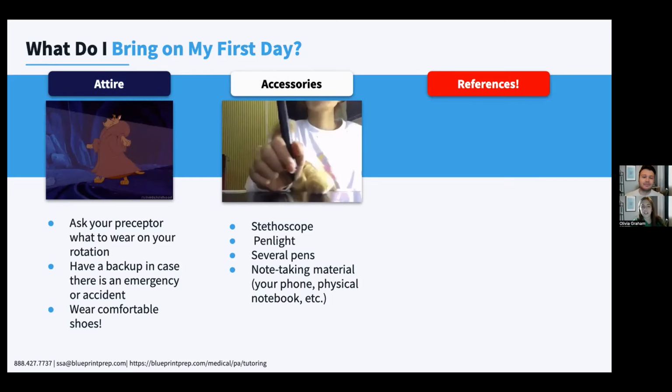And then for accessories, this varies based on what rotation you're on. Obviously, always bring your stethoscope. I would always have a penlight on me, especially in almost every setting. That can be very useful. You never know who's going to need a light, and you could be the one that has it.